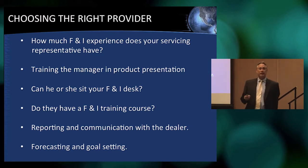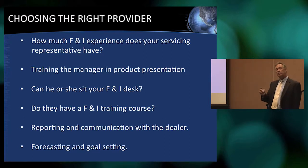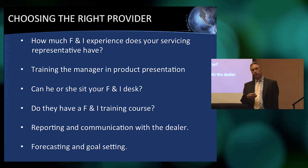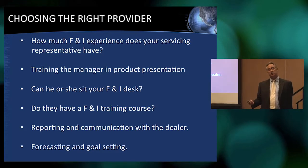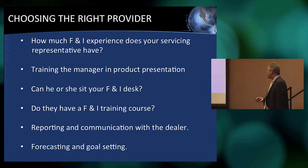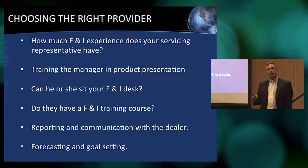For that consultant doing that training, walking into your dealership, what are some things you should be looking for? Well, first, I would say take a look at that representative's F&I experience. If you can't do the job, how do you teach the job? So you should ask that representative how much F&I experience they have, how much time they spend sitting the F&I desk, and training the manager on product presentation. How equipped are they in training that finance manager on product presentation?